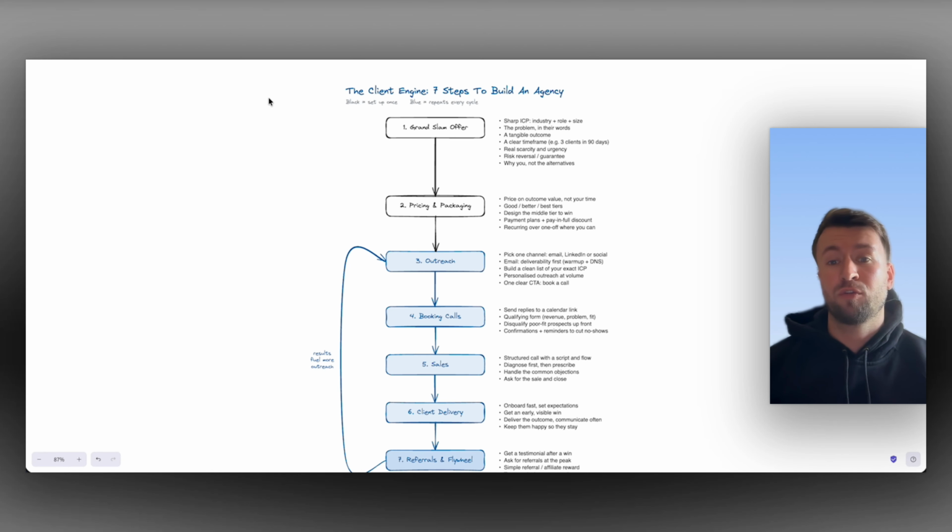And then also a reason as well, so you'll get asked this question quite a lot on calls by a lot of prospects. A lot of people now, especially with the introduction of AI, and obviously you can Google everything, are shopping around, looking for the best price, the best guarantee, the best offer.